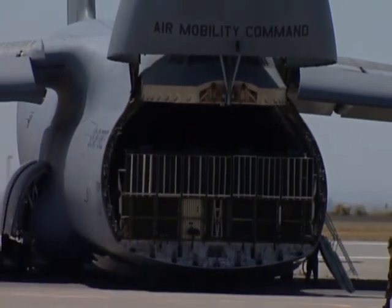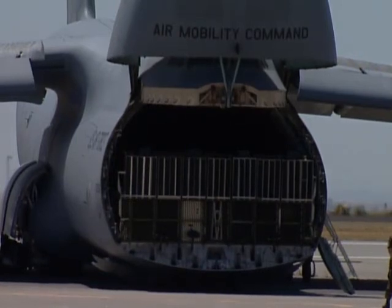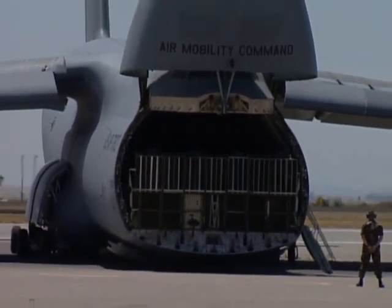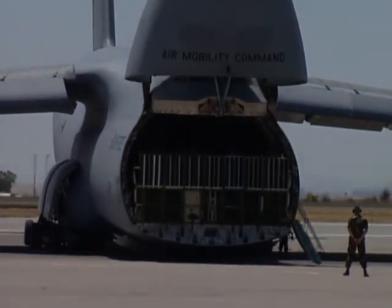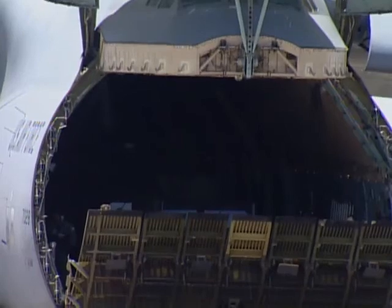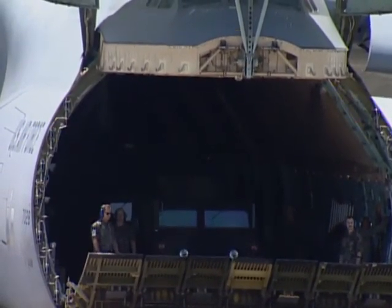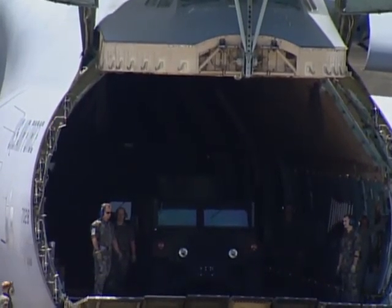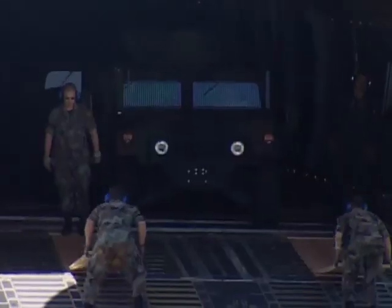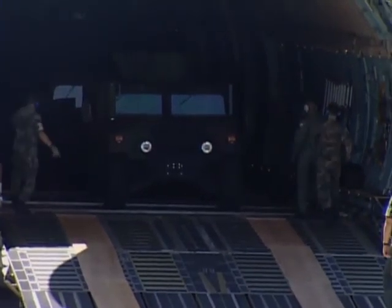It's now kneeling to get the front end lower to help offload with a lower transition from its platform to the ground. But again, as you know, anything in these aircraft has to be severely secured. You get an idea of the immense size of this ramp of this aircraft by the size of the flight crew members out in front. So keep the engine mode on the APU, or auxiliary power unit. Okay, the ramp is down.